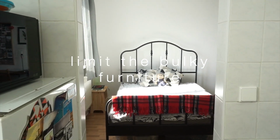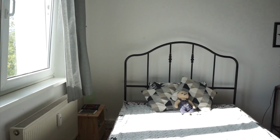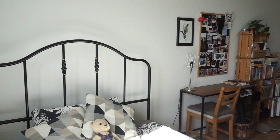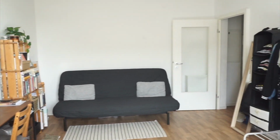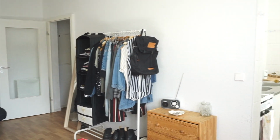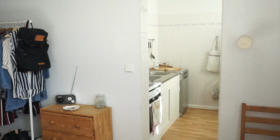Limit the bulky furniture pieces. When you have a small space to deal with, it is smart to limit the bulky furniture pieces to 2, maximum 3. The more bulky items you have, the smaller the space will feel, not to mention the lack of storage space itself.